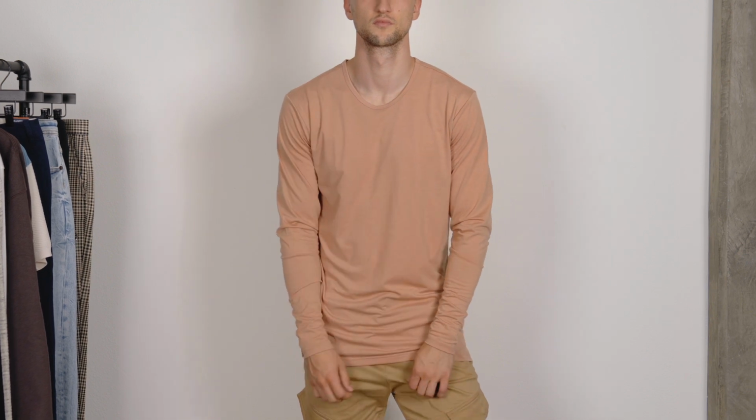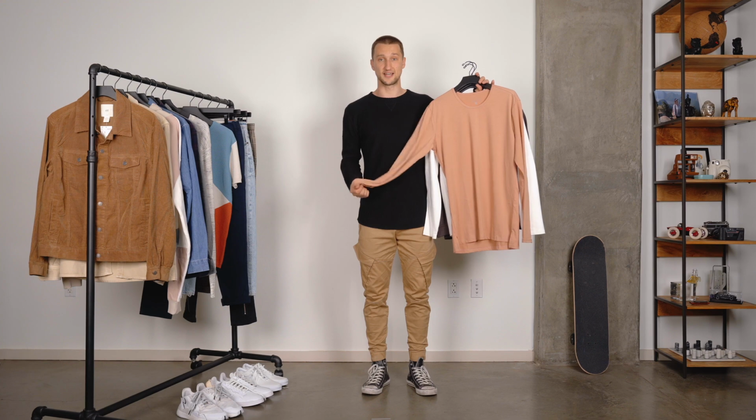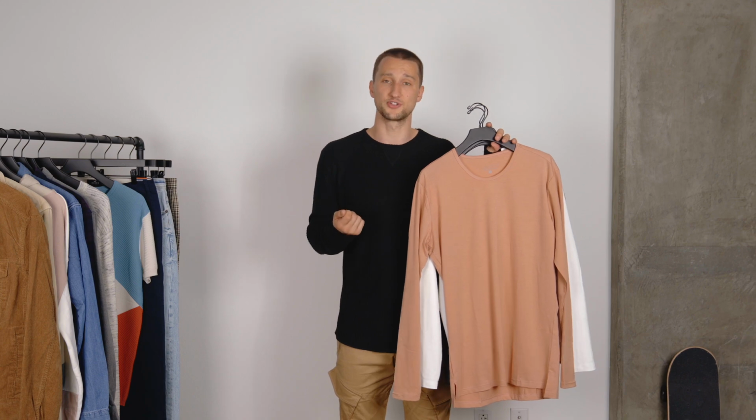Second up, and you guys may have seen this before, is this salmon colored long sleeve from Essentials. I absolutely love this. It's got a really nice and athletic fit, and it's also a lot more long line, so it's a little bit more youthful in that sense, because that long line really creates a little bit more of a street vibe, unless you choose to tuck it in.